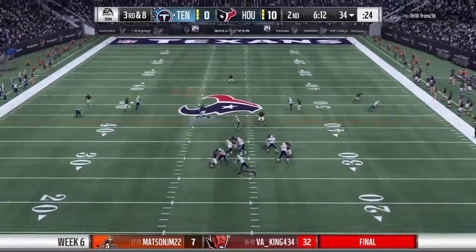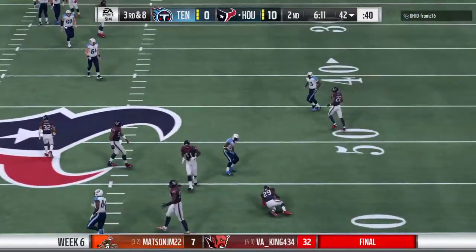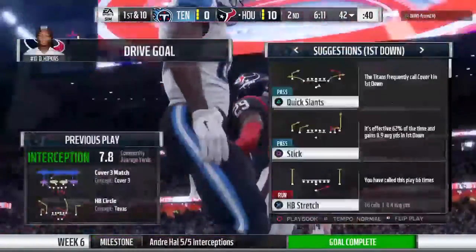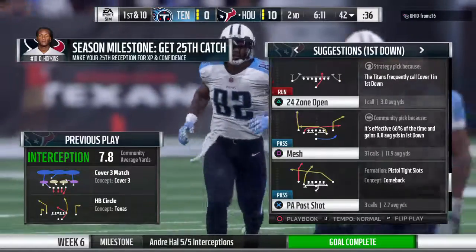On 3rd down, Mariota. And for the 3rd time here in this half, it's intercepted. Picked off by Andre Howe, and they will take over possession of the football at their 42-yard line.